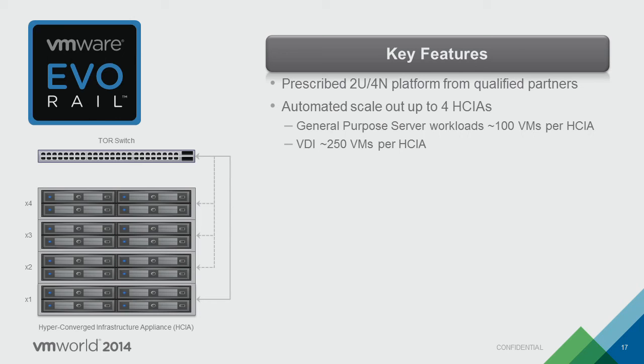You can see the product in action. We'll scale up automatically. The appliance will automatically detect as soon as the second, the third, and the fourth appliance come up on the network. General purpose server workloads: we've looked at what the average workloads are like in the data center, and we've modeled that. So for a single appliance, 100 general purpose workloads. And if you look at VDI type workloads, 250. And we've done that without changing the hardware platform. We want to drive simplicity here and reduce the number of SKUs. This also helps the partners in the field from a serviceability point of view, as well as support when calls come in. We want to be very prescriptive in the current version.